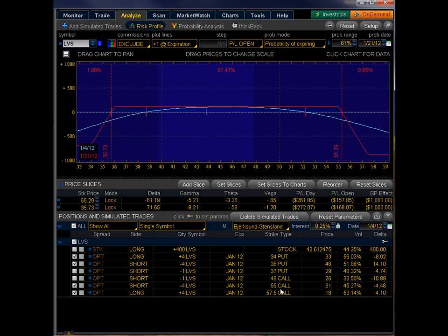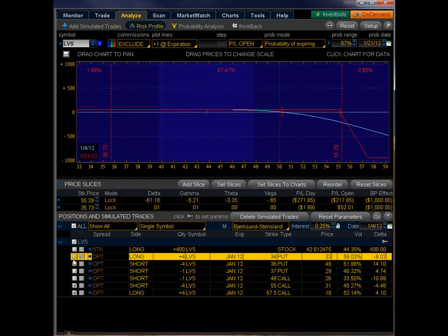I put it on, and I haven't adjusted this trade or had to do anything to it. As you can see, LVS is channeling, and a channeling stock is great for an iron condor. We've been going for about 12 minutes, so let's do one more.